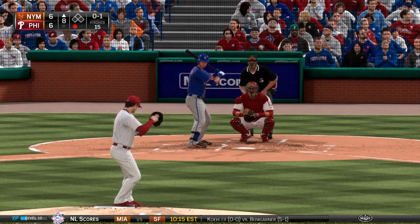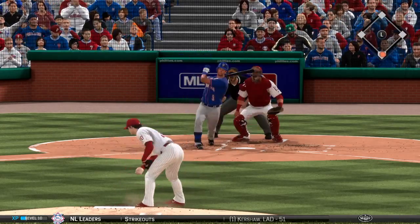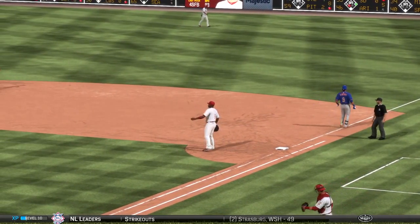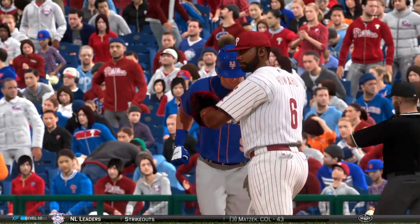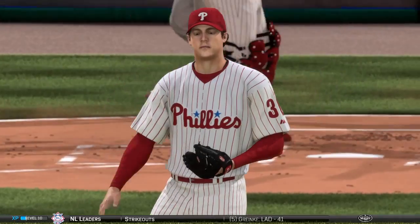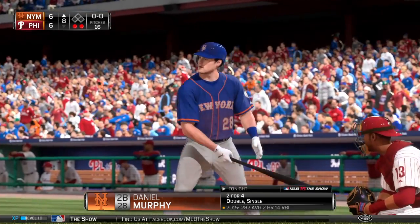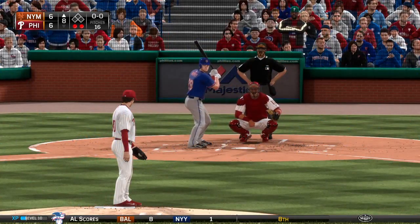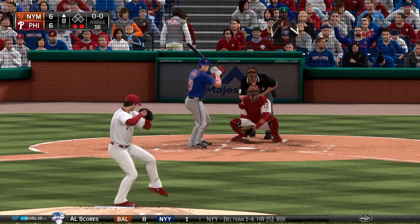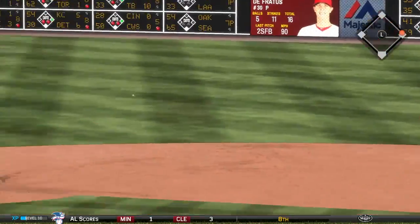Foul. No balls and one strike. Right to Utley. Two outs. Jimenez is out. Bring up Daniel Murphy. Murphy's 2-for-4. He doubled and singled. That is past Howard and a base hit. So Murphy's on with two outs.